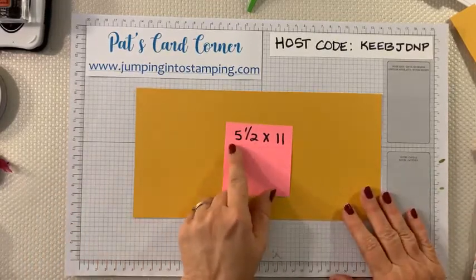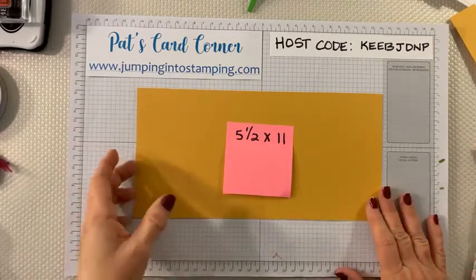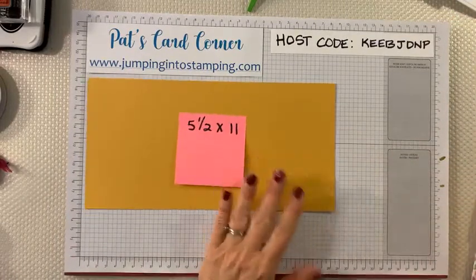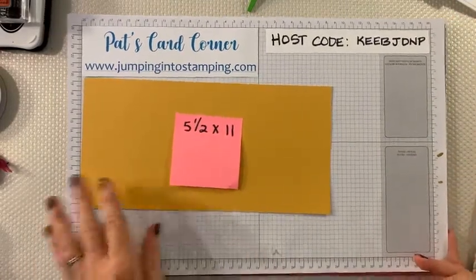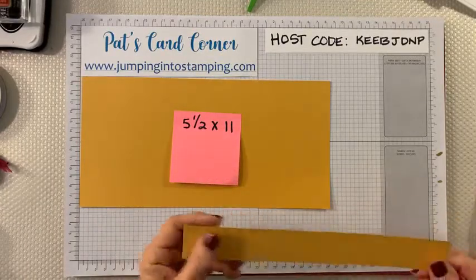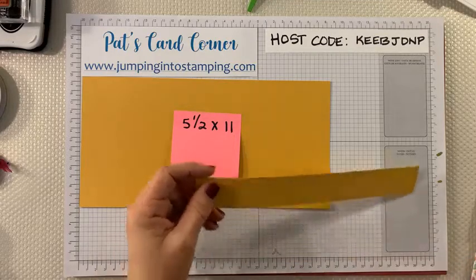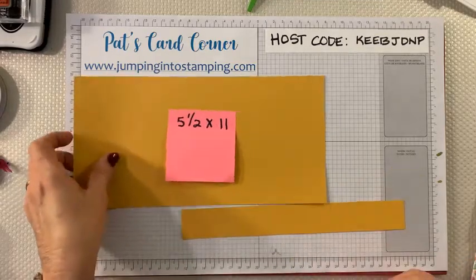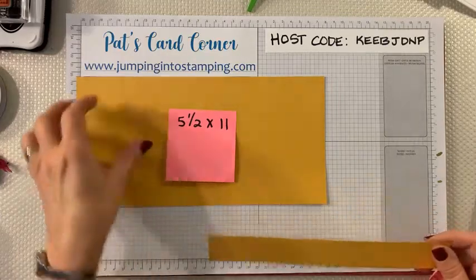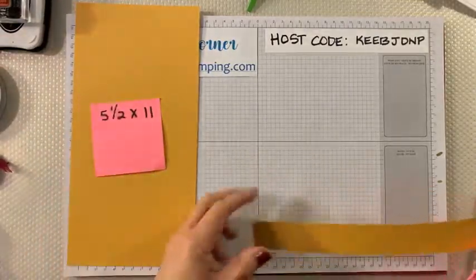But normally you see 4.25 by 11. This is 5.5. It'll all be good when we figure it out. So this one I'm using for tonight's card is Bumblebee because it goes with my other card. The sample I have, I'm going to show you in just a minute. I actually use Whisper White, but you can use any color cardstock you want as long as it coordinates with your paper. And then I'm going to put this this way so you can still see it.